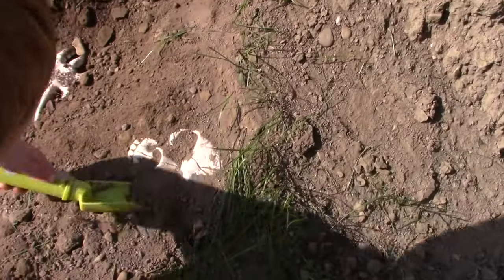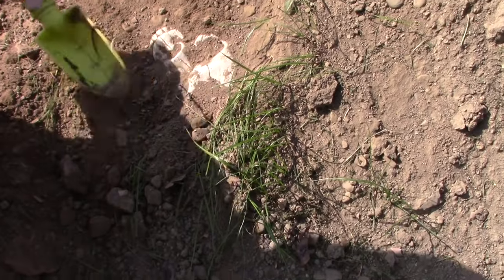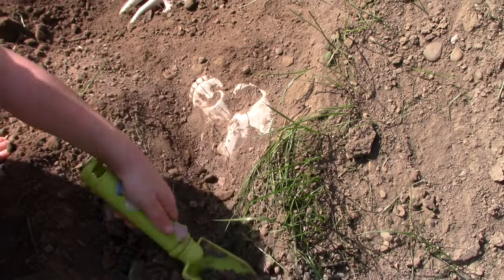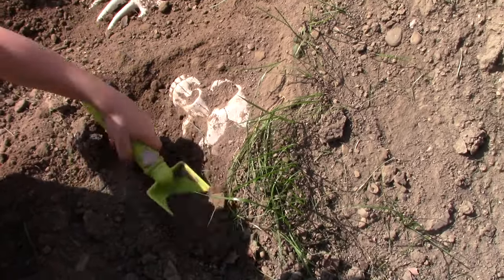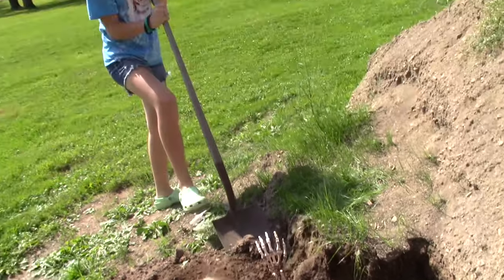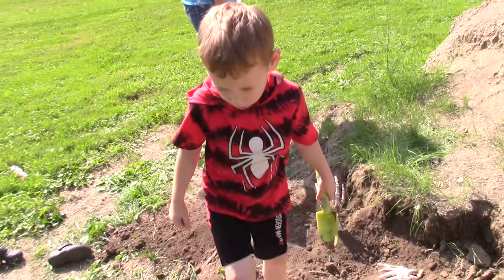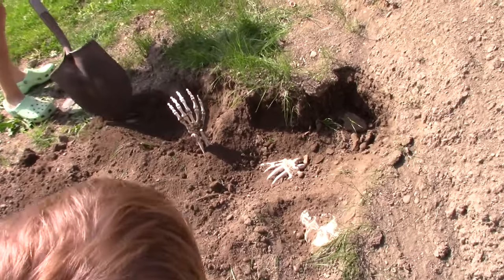Get the dirt off the skull. I know it has to be a skull. Girl, you want to help dig down that end? Let's see if the whole thing's there. We just found a whole skeleton. Yeah, it's a human. Oh my gosh. I think we gotta call 911. Call 911? I wanna dig it up first. And then if it's a human bone, we just call 911, okay? Well, we gotta make sure it's not like a werewolf, a vampire.